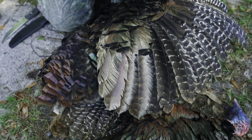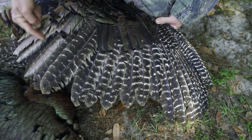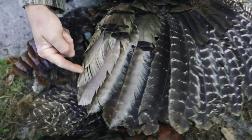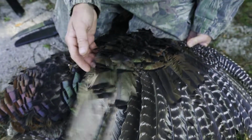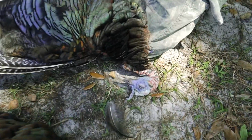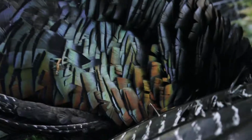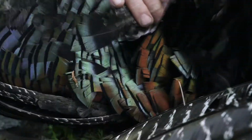All right, so here you can see our primary, secondary, and tertiary feathers of the Osceola, and where they've been strutting, fighting, and rubbing along the ground. You really see that wear and tear on these. A lot of people will use these. Many uses for the turkey feather. It really never gets old looking at these, the colors on these.